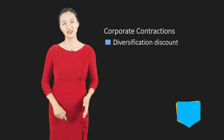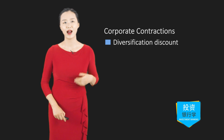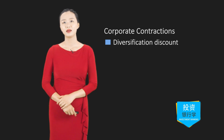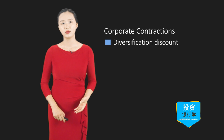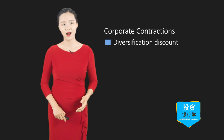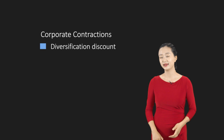Besides diseconomies of scale, firms can also lose efficiency in producing various products, which is called diversification discount. Diversification discount is likely to be an issue if there is not enough synergy to support the combination of different businesses. For example, there could be a mismatch of different product lines. An over-diversified firm may also lack competence in its core business.